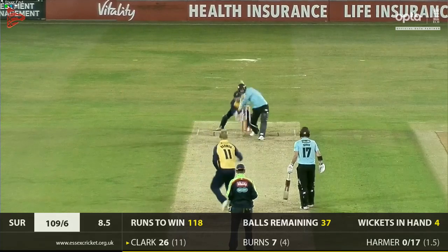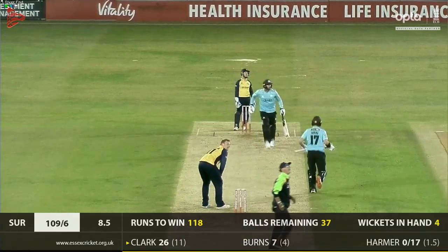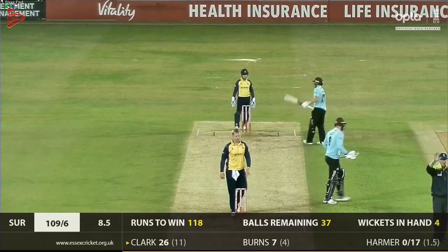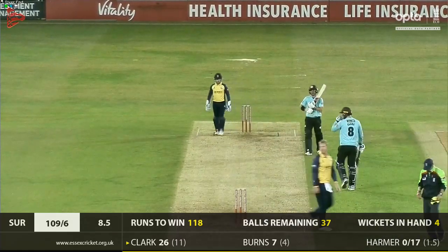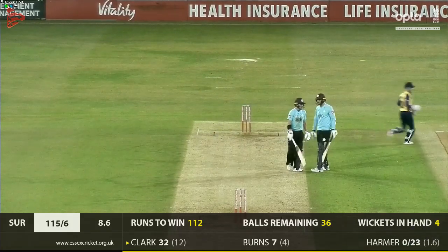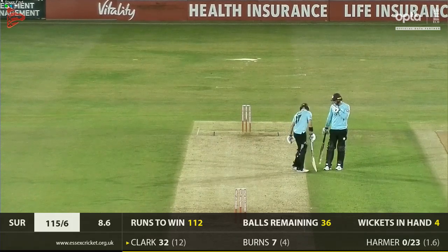Harmer bowls to Clark, who clubs this one away up in the air. Now that's got height on it. Has he got legs? It's coming down towards and over the stand away to our right hand side, and 6 runs to finish the over. Had a lot of height, that one. Didn't realise it was going to get the legs right until the end, and 6 more to finish the over.